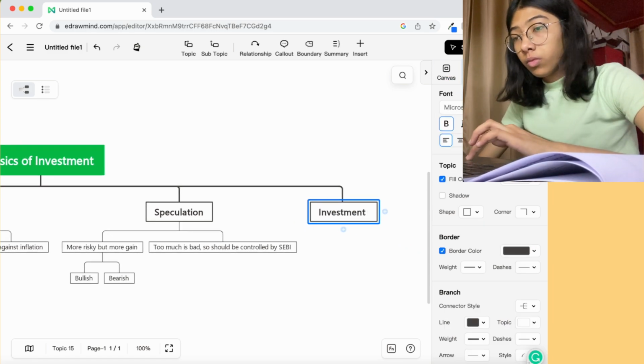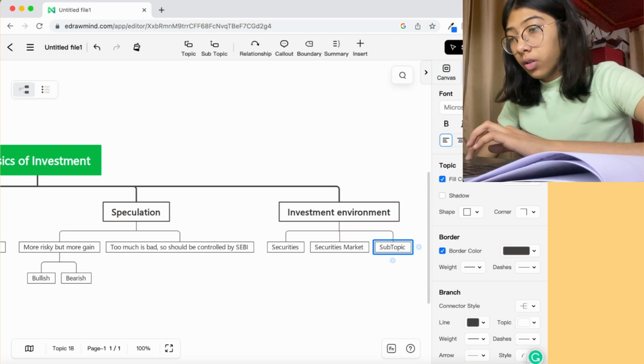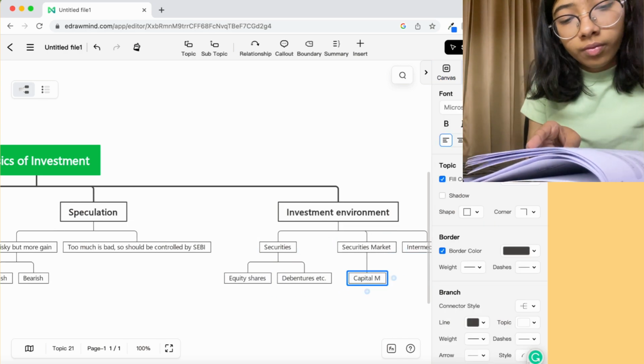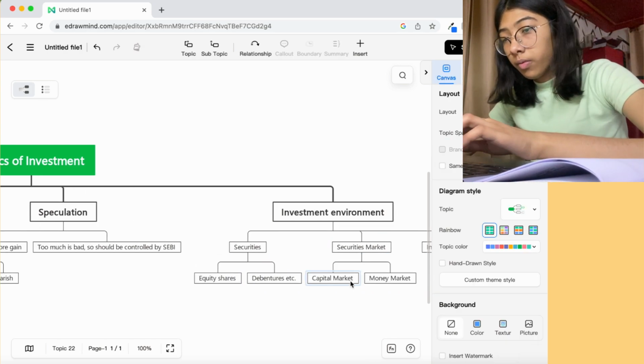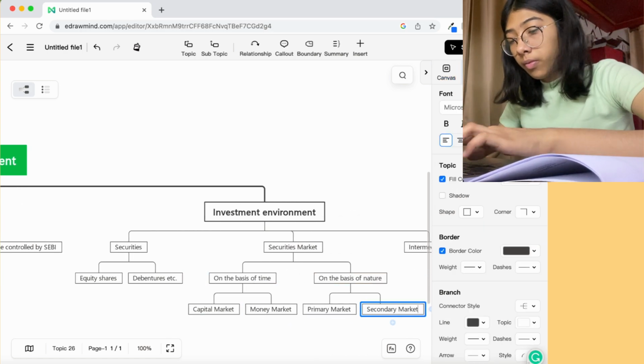And the best part is, for revision, you can just have a glance at this diagram or the mind map that you have created, and you don't even have to revise everything from the book itself. Just take a glance at it and you're good to go. You can just write it in your exam so well.